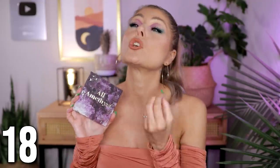Next one, I am actually gonna talk about the ColourPop All Amethyst palette. I think this packaging is so stunning. I bought this palette myself, and I think the color story is beautiful. I like the execution of all, so pretty. I don't think that this formula is the good ColourPop formula. This is the mediocre ColourPop formula.